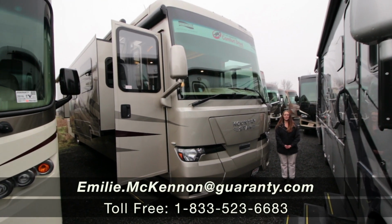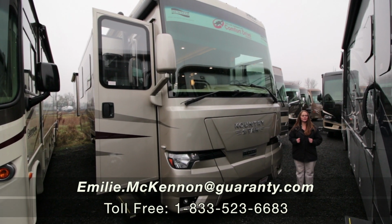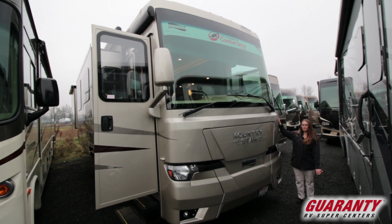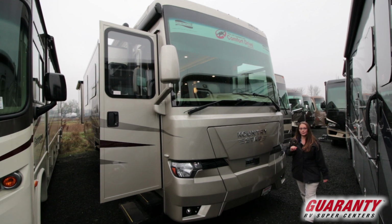Welcome to Guarantee RV. We are located in Junction City, Oregon, between Corvallis and Eugene, right off of Highway 99. So come see us and come and see this beautiful new Newmar Kountry Star. This is a 4002 floor plan, brand new for 2020.